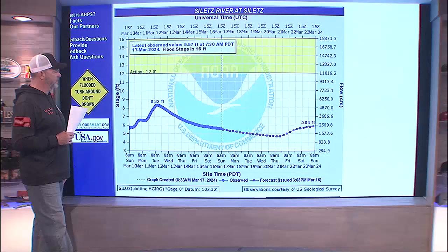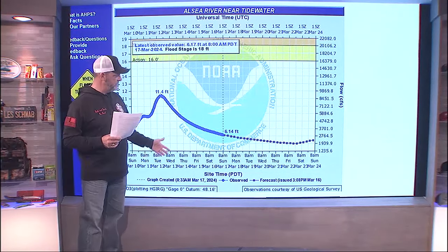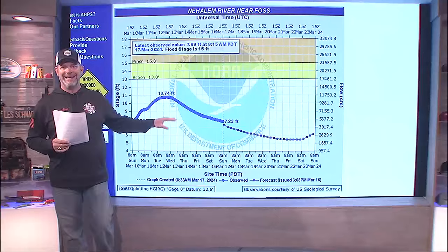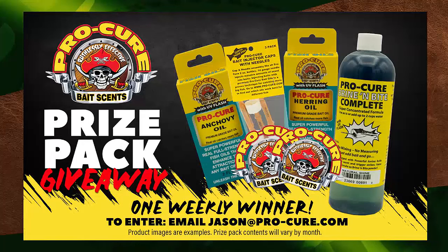Again, all the rivers are in great condition, great shape. If you're going to be chasing steelhead, fish the conditions, not the date, right? So you certainly have something to be excited about if you're not going to change gears to springers.